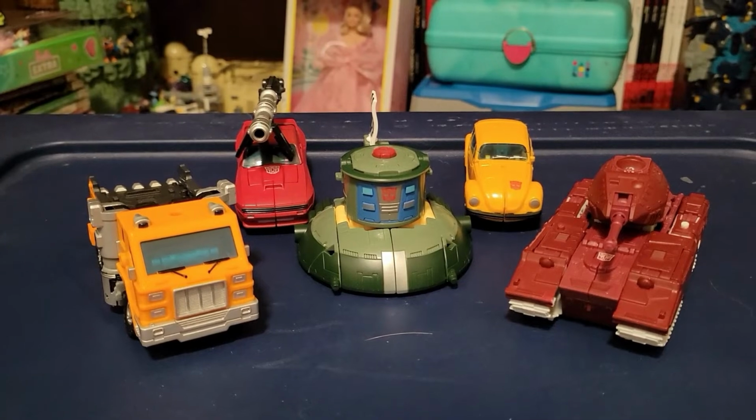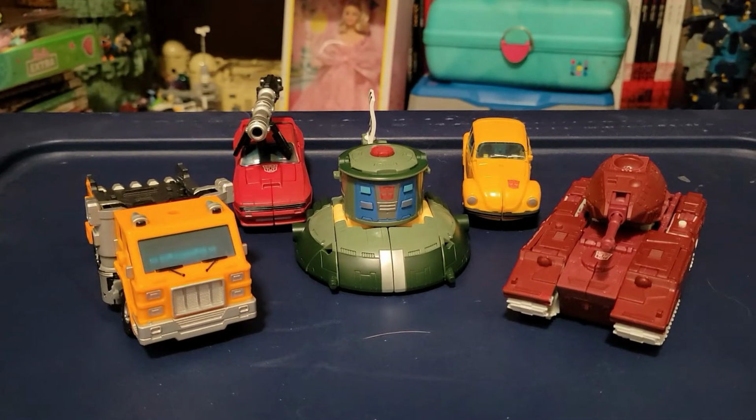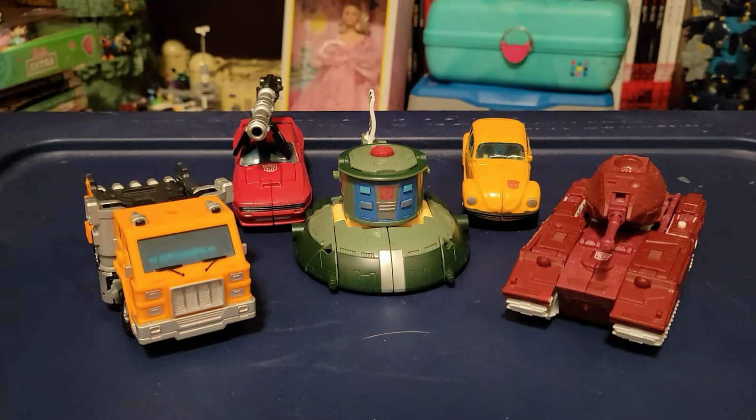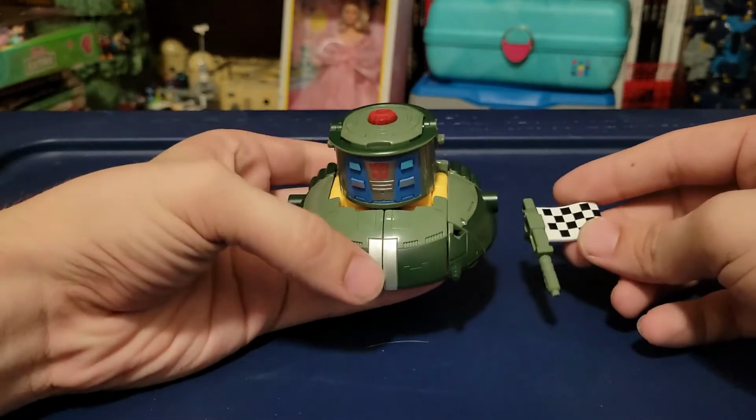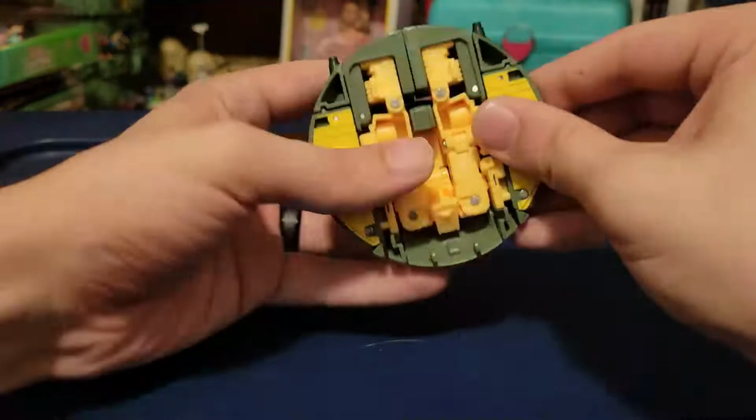Here's all of the modern mini-bots together in their vehicle mode, and these are just looking so good. I can't wait to get more like Beachcomber and Sea Spray and Power Glide. I think those three will be set. All right, here we go. Let's get Cosmos transformed up into his robot mode.